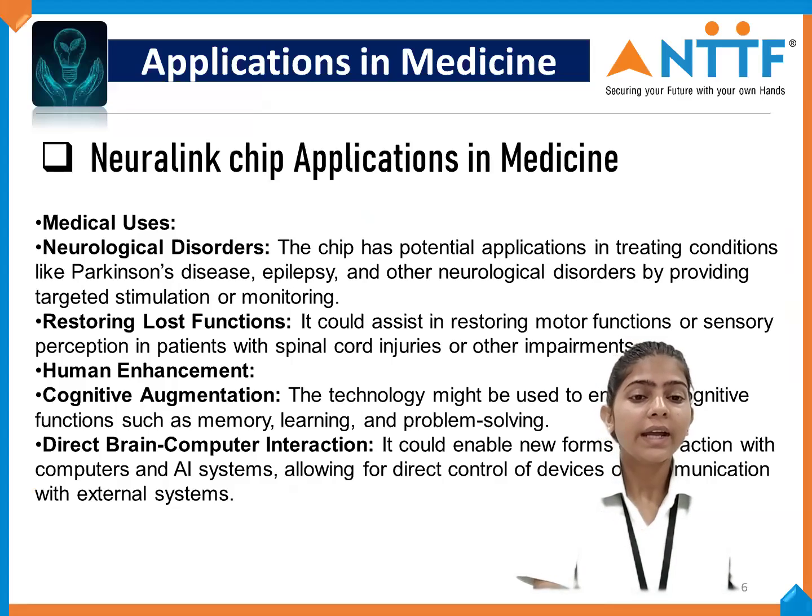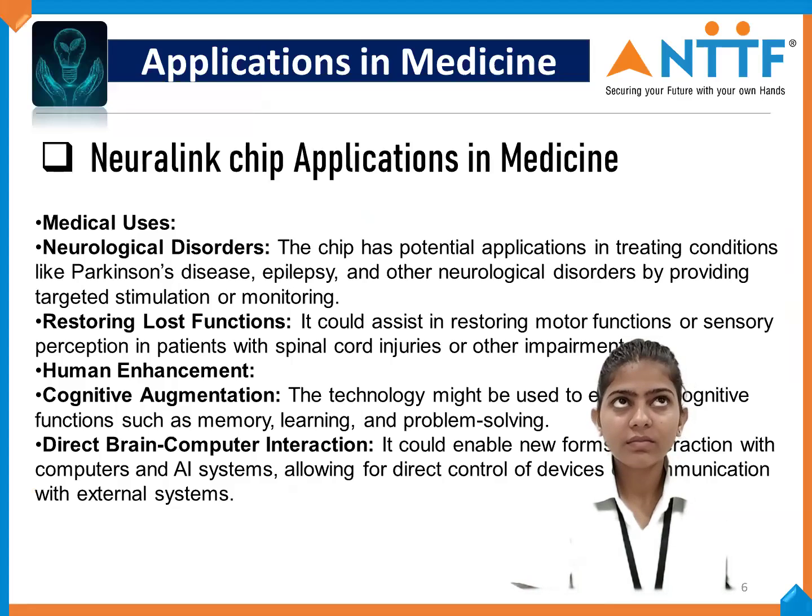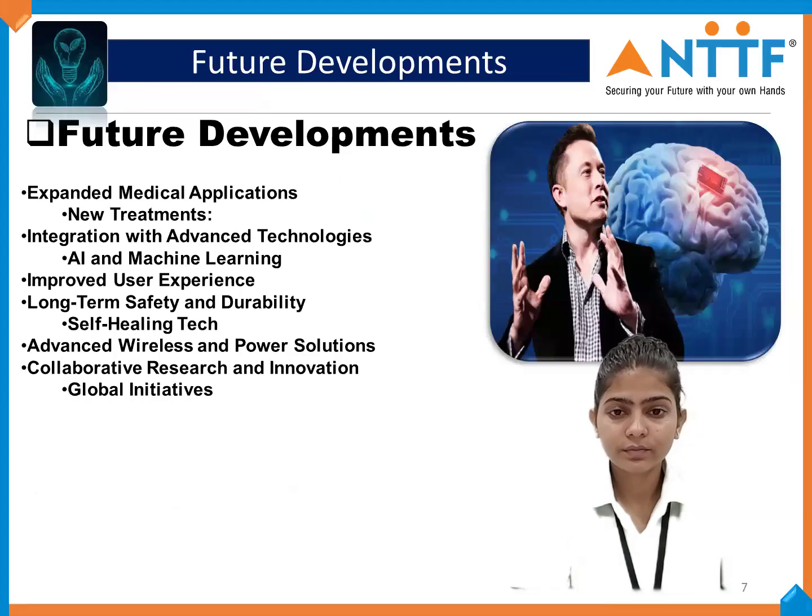Cognitive augmentation can increase problem solving or memory and some skills also.